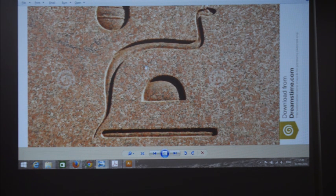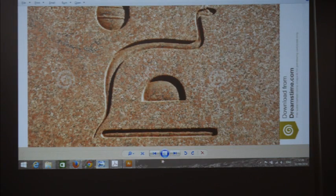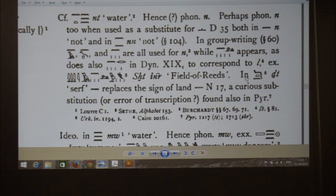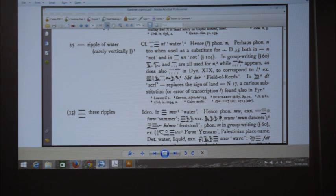No. When you look in the dictionary, you find that one of the words of eternity is also made from these 3 symbols, including the last one, which is water, not earth. As you can see here from this part, in jet, the water replaces the sign of the land type. This is from the sign list of Alan Gardiner, and he admits that the word jet with this shape can be written with the 3rd sign, which means land, replaced by the water wave sign, as he made it here.